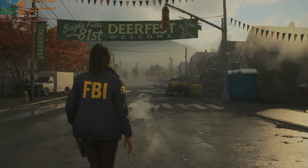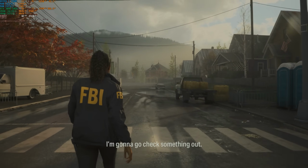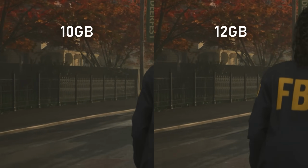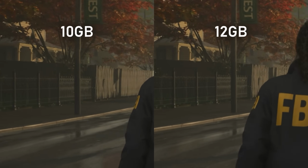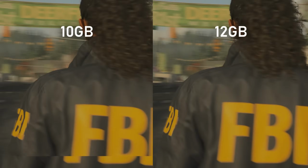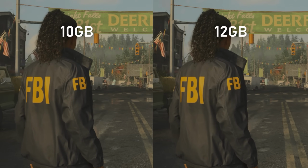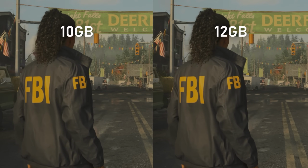While walking through Bright Falls, I noticed there's one clear place where pop-in occurs in Alan Wake 2. These fence panels switch from low to high quality models as Agent Anderson walks along, and from what I can tell, at least by eye, they occur at the same distance regardless of the 10 or 12GB 3080. Aside from that, there are no obvious instances of the older card resorting to low quality assets when the new card would use a higher one. Perhaps not all that surprising given that the game's only using about 9GB of VRAM.